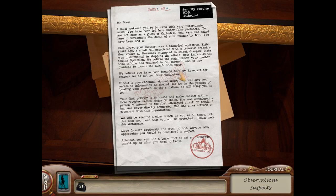Top secret eyes only. Miss Drew, I must welcome you to Scotland with very unfortunate news. You have been led here under false pretenses. You are not here as a guest of Cathedral. You were not asked here to investigate the death of your mother by MI5. You have been lied to. Kate Drew, your mother, was a Cathedral operative. 8 years ago, a small cell associated with a terrorist organization known as Revenant attempted to attack Glasgow. Kate was instrumental in stopping the attack, now known as the Colony Operation. We believe the organization your mother took offline has returned to full strength and is now planning to mount the attack once more. We believe you have been brought here by Revenant for reasons we do not yet fully understand.